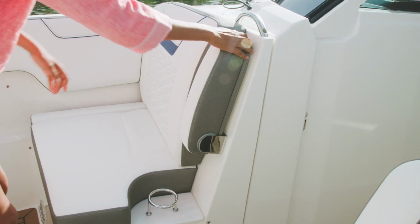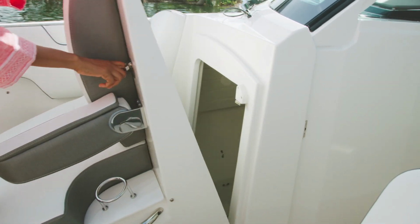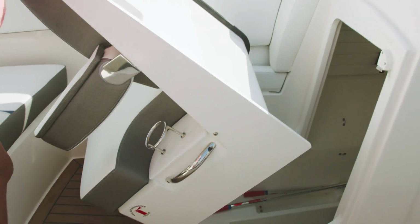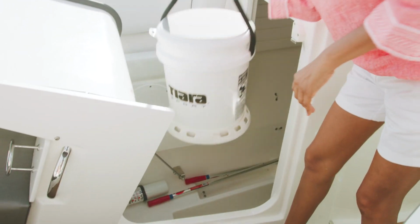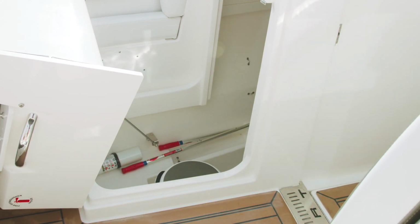Located on the starboard side of the bow, the marine gear storage area features ample space for equipment and water toy storage. The compartment has a flexible system and is ventilated for evaporation. A stainless steel locking latch holds the door secure.